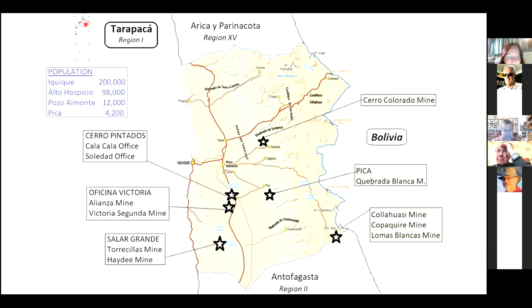So we'll go to the Tarapacá region, which is a lot more mines there. If we go halfway down the coast there, you'll see Iquique. Now, that is the capital of that region. It's about over 200,000. Just about 30 miles inland from there, we have an interesting mine, the Santa Rosa mine. It's not actually marked for some reason. I've forgotten to do that. But it's about 40 miles inland from Iquique.